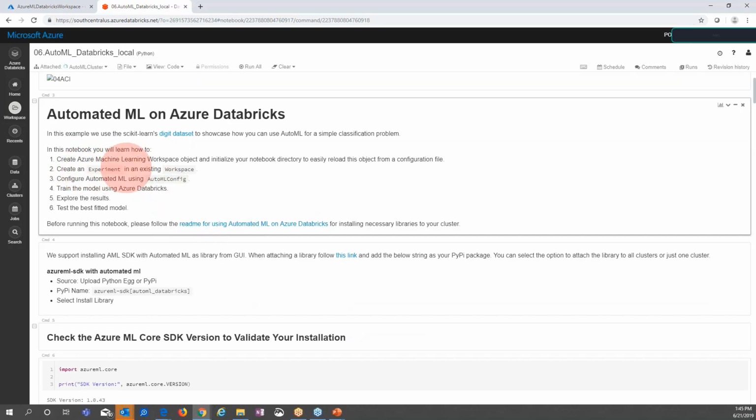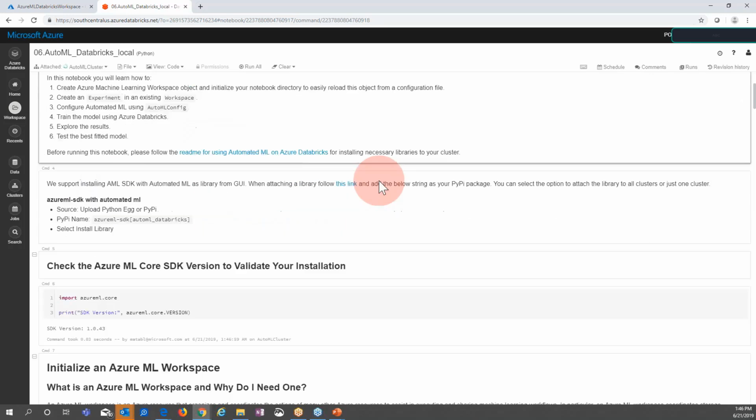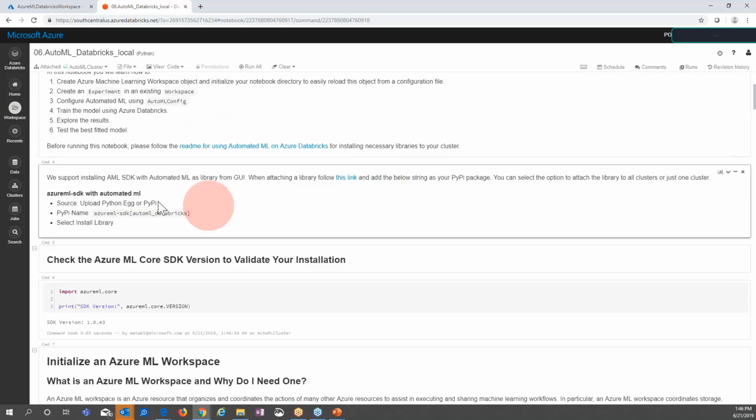But in this notebook, it shows how to create an Azure Machine Learning Workspace object, create an experiment, configure it, train the model, explore the results, and test the best fitted model. This is what a data scientist would want to do. So this is where you get your library. You have to load it through loading a library. I'm not going to show how to do that now.